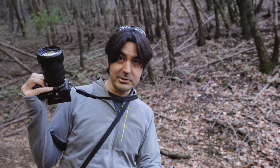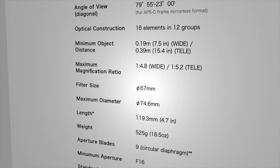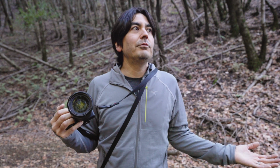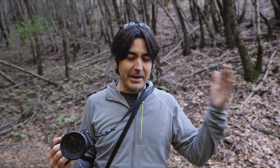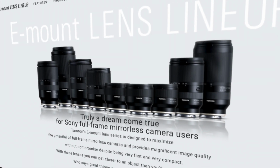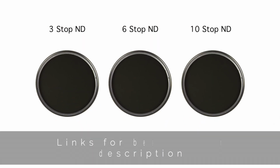And the thing that's also really cool is that they all have standard 67mm filter threads. Nice. So one set of filters. I own like $2,000 worth of ND filters, don't tell my wife, that I've accumulated over time, because you have to have all these different sizes. But with this, 67mm. All the other Tamron lenses, 67mm. So basically, one set of ND filters for everything, you're set to go.